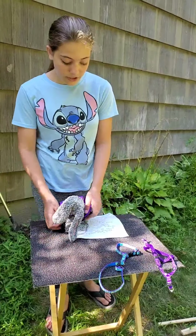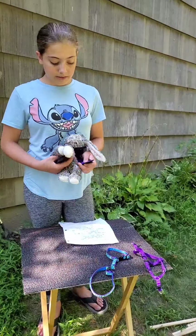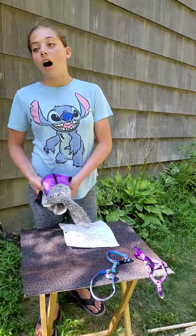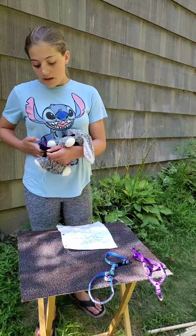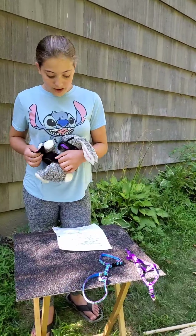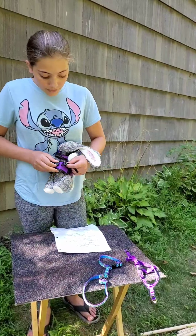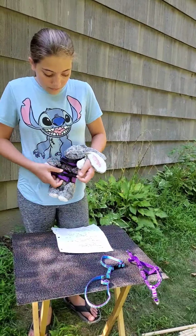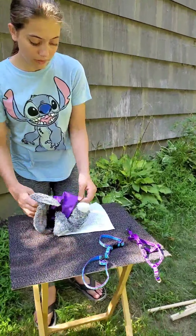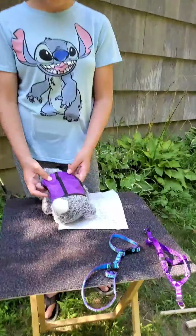And it's not very adjustable for a rabbit that is a different size. If you're going to hop many different rabbits at once, you will probably need to adjust it for their size. And so this is only for when you're going on a walk with your rabbit around your house and you just want to take it out.